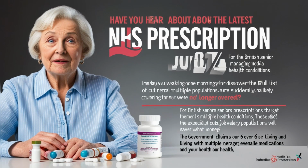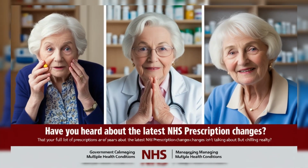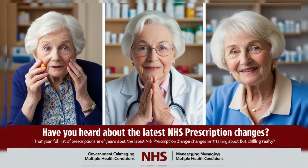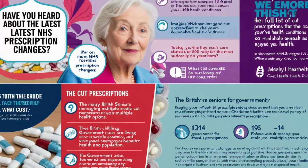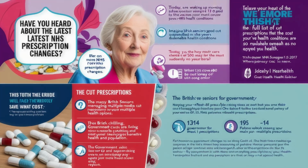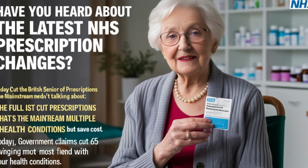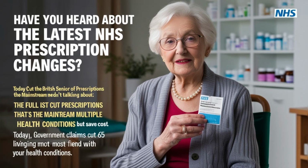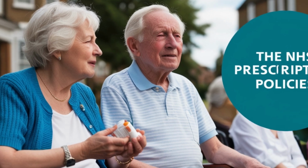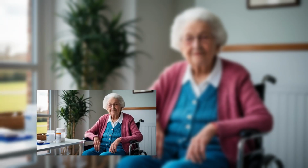As we investigate deeper, another shocking pattern emerges. These cuts disproportionately affect lower-income seniors the most. Wealthier patients may be able to absorb the cost of suddenly uncovered medications. But for those living on a fixed pension or relying solely on state support, even small additional expenses can be catastrophic. Prescription charges in England already add up quickly. And with inflation and living costs soaring, the last thing vulnerable seniors need is another financial burden.